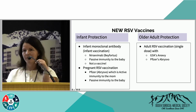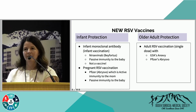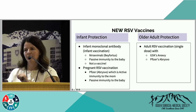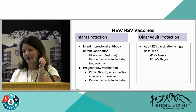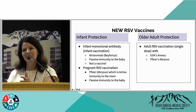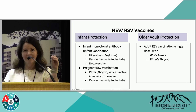Then we have another option, and that's a pregnant woman gets the vaccine. Again, this is active immunization of a mother, which then is passive immunity to the baby. Parents often wonder, what's the best option? What should we do? I just like telling them the numbers. Sometimes a maternal vaccine seems much easier for a family to work through than an infant shot of a monoclonal antibody, so that's one thing people like to weigh. As far as efficacy in preventing hospitalization, the vaccine to the pregnant woman gives about a 60% reduction of hospitalization rates, and then we're at an 80+% rate with the infant monoclonal antibody shot. So that's focusing on infant protection.